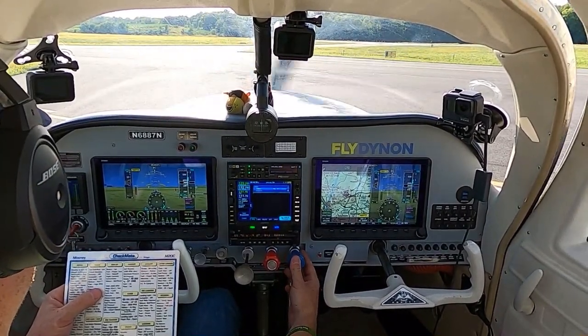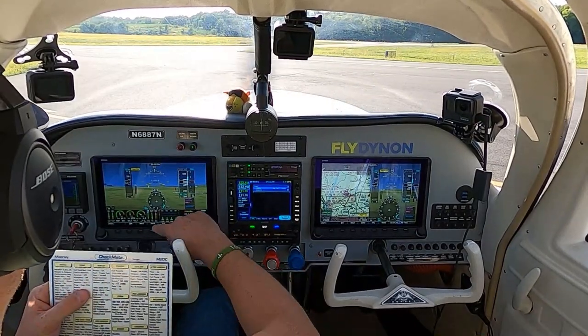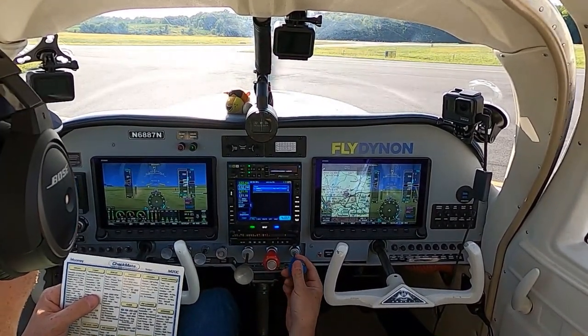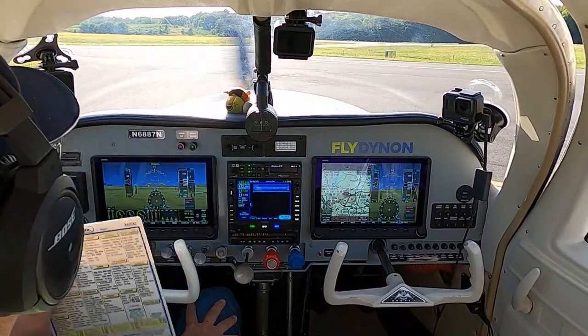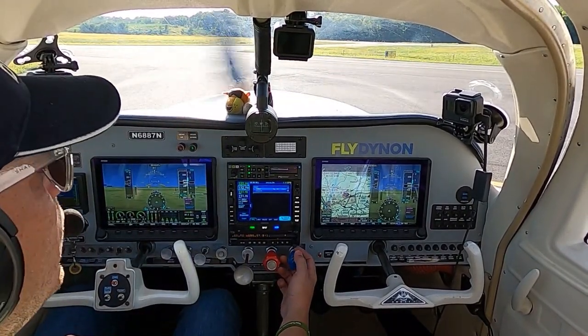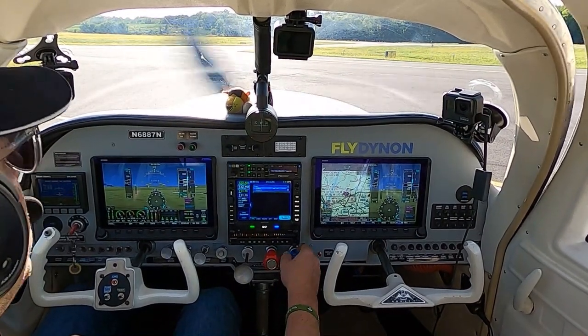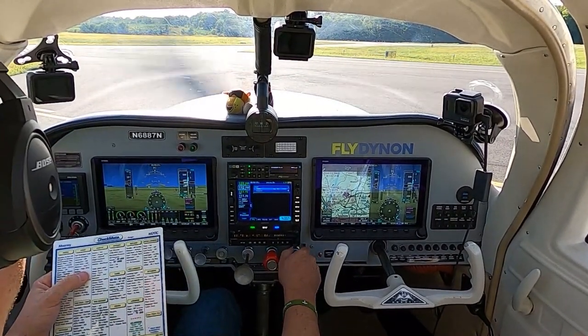RPM drop. And we want to look for an oil pressure drop right here too, okay? So let's pull that back. Oil pressure drop. And then we want to make sure there's no oil on the windshield in case the hub's cracked. And we're looking good there. All right, put the prop back full forward.